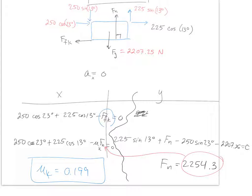0.2, just so you know, just to give you an idea, 0.2 is rated as metal on wood. So imagine a piece of metal sliding on wood. But again, what is metal and what is wood? It depends on the material, right? What kind of wood. But metal on wood is a mu value of around 0.2.